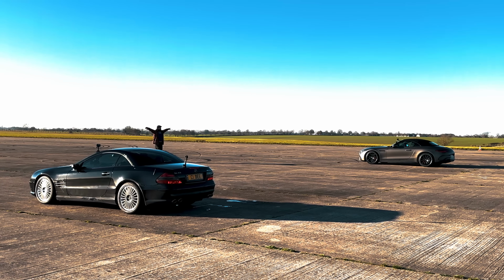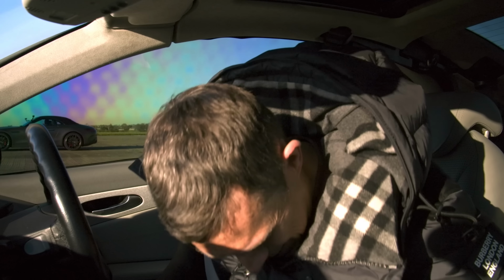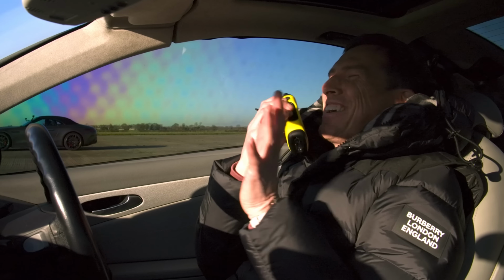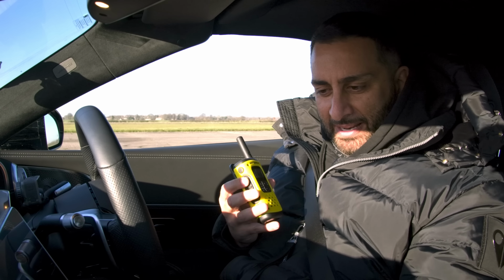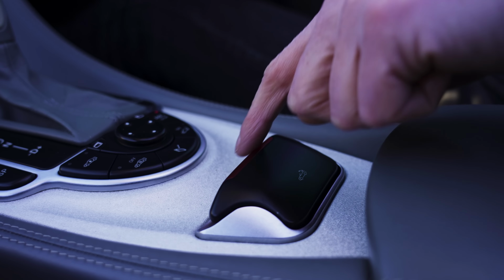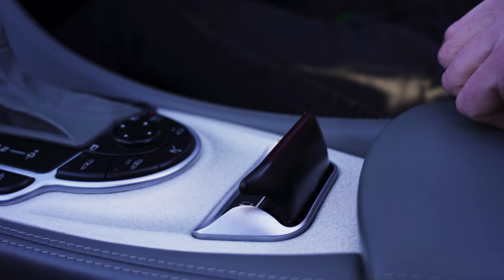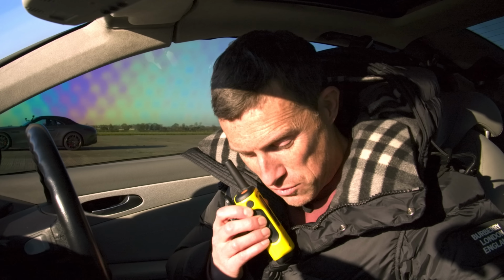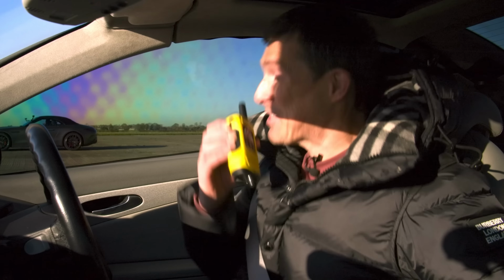3, 2, 1. Oh wait! Well, guess what? I'm going to stop. So I've never lowered the roof on this car before. And actually, there's a flap that you pull up to access the thing to lower and raise the roof. And I actually thought it was the thing to just make the roof work. So I didn't realise I had to press an extra button. Let's start again. What he doesn't know is I actually messed it up as well, but we won't tell him.